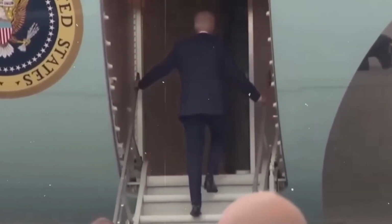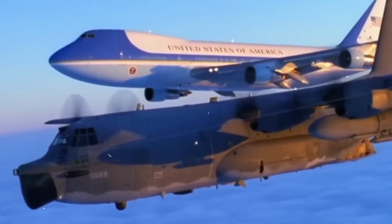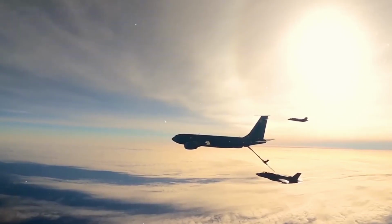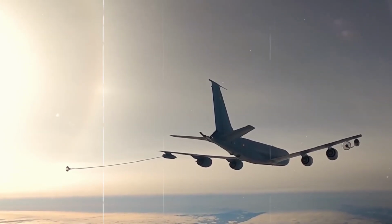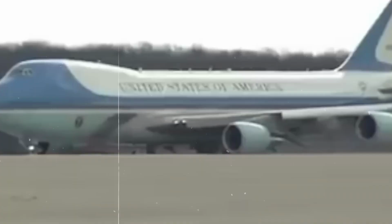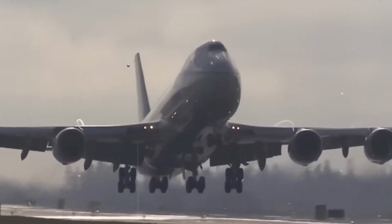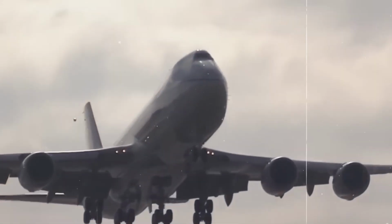This isn't a backup plan. It's the last resort, only activated if Air Force One is trapped, disabled, or compromised. That could mean a cyber attack that grounds communications, an EMP blast that wipes out electronics, or even an invasion where escape routes vanish in seconds. In that moment, the U.S. doesn't have hours. It has minutes to get its leadership out, to avoid a total collapse of command.